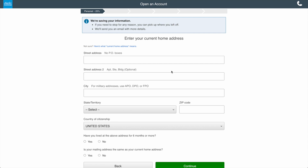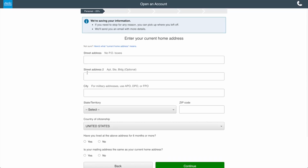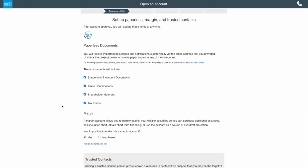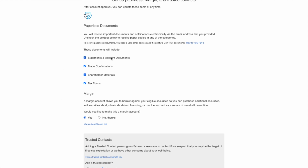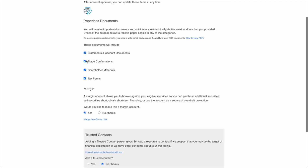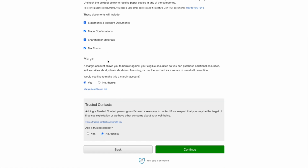And then once you continue, we'll get to the address information about you. So you'll want to fill this in. And then afterwards, it'll be setting up paperless, margin, and trusted contacts. So you can choose to have everything or none of it paperless. It comes pre-selected as paperless. So if you don't want paperless, you'll have to uncheck it.